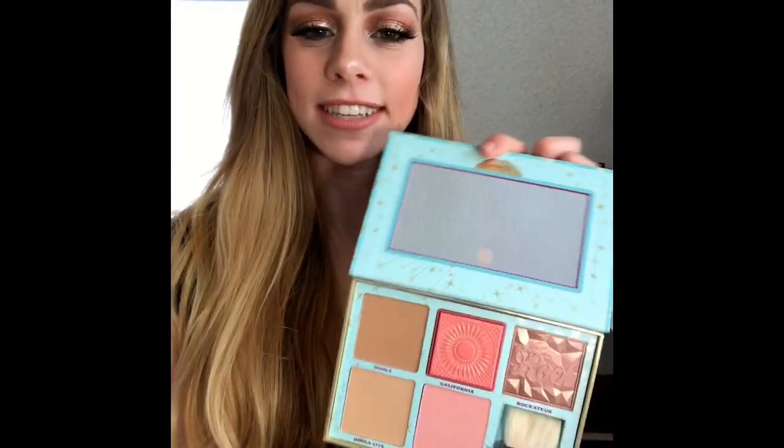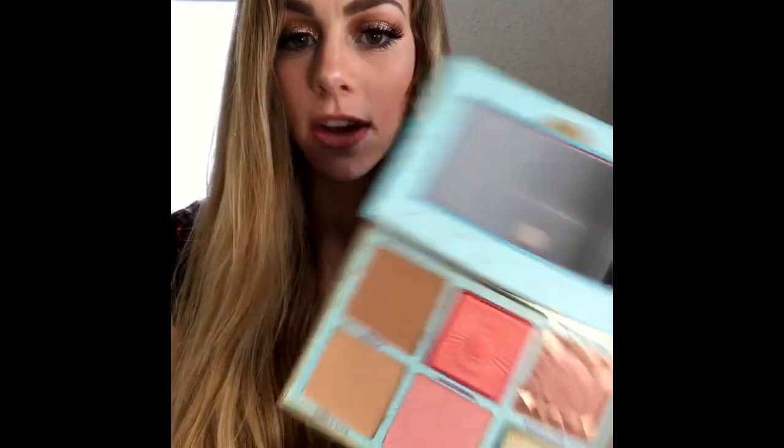Okay, so it comes like this. I haven't even taken the wrapper off of the brush because I don't use the brush. I use my Morphe brushes. But it is gorgeous. Gorgeous.